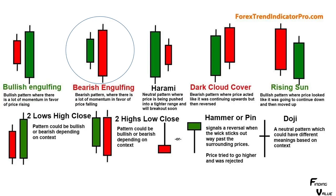The pattern that I'm seeing, I have it circled there, is called a bearish engulfing. It's a bearish pattern where there is a lot of momentum in favor of price falling. It's a very large candlestick, this red body that engulfs the body of the candlestick before it. This is called a bearish engulfing. Now, a bullish engulfing is the exact opposite. It's an up day which engulfs the one before it. It's a bullish pattern where there is a lot of momentum in favor of price rising. What's important is the size of the bearish engulfing, and where it's located.